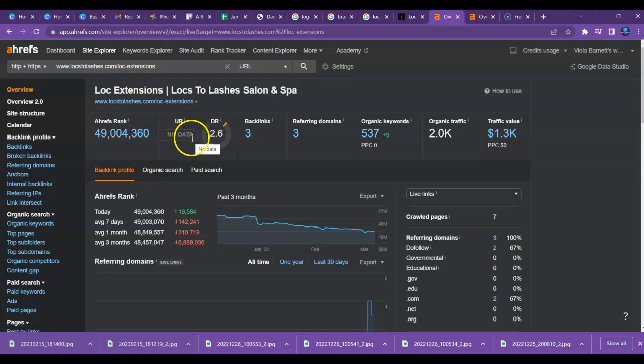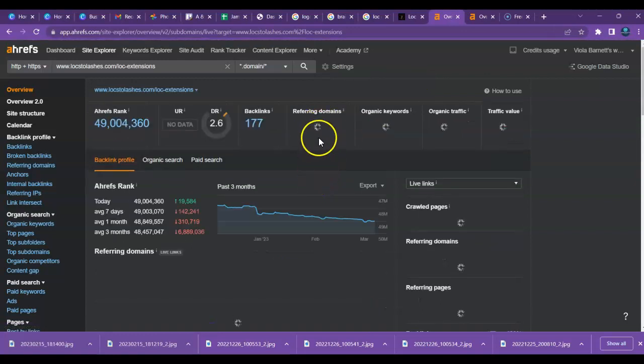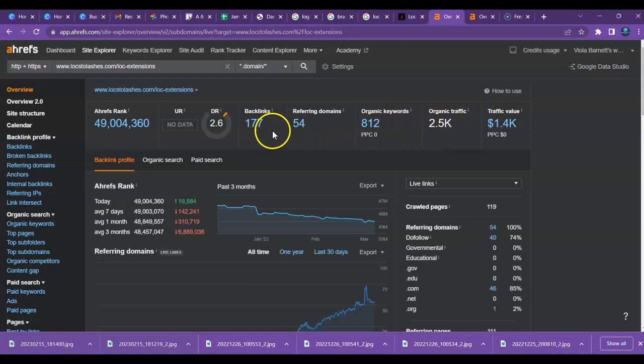The first thing you'll see essentially is a DR. The DR is a power flow with Google, and the UR is a trust flow. I'm going to go ahead and pull this up in its entirety. Right now I have it pretty much minimized. As you can see, the numbers changing here.